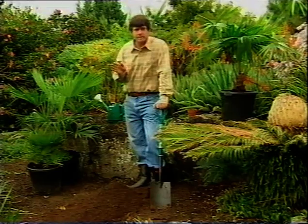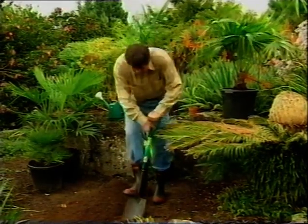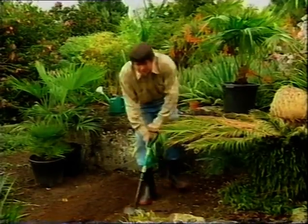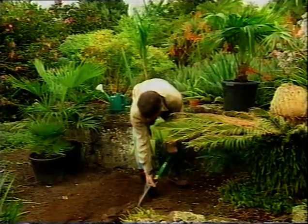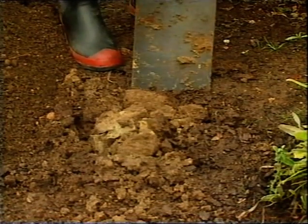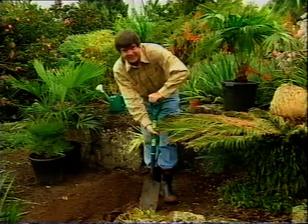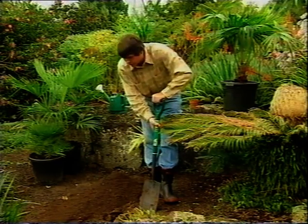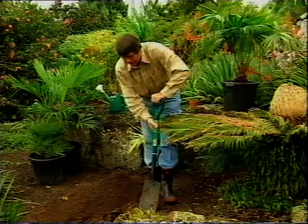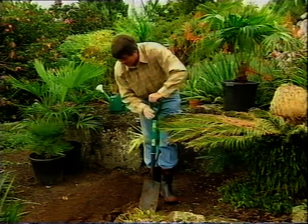Now, the first thing to consider when planting a palm is the soil. As with most plants, the condition of the soil pretty much determines how well your plant is going to do. Now, you can see the soil that I have here. Well, a bit flattering to call it soil, actually. It's clay, and it's typical of what we have here at the Auckland Regional Botanic Gardens. And it waterlogs. It is not ideal for palms. It's not ideal for a lot of plants, for that matter.